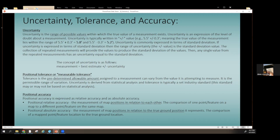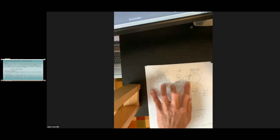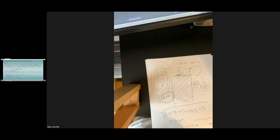I'm saying that length is either going to be 105.3 feet, or it's going to be 104.97, right? It's somewhere in that range. This is my uncertainty. Uncertainty is typically written with a plus or minus. Okay. Our total stations, you'll see it says plus or minus 10 seconds or plus or minus 1 second. That's the uncertainty of that gun.